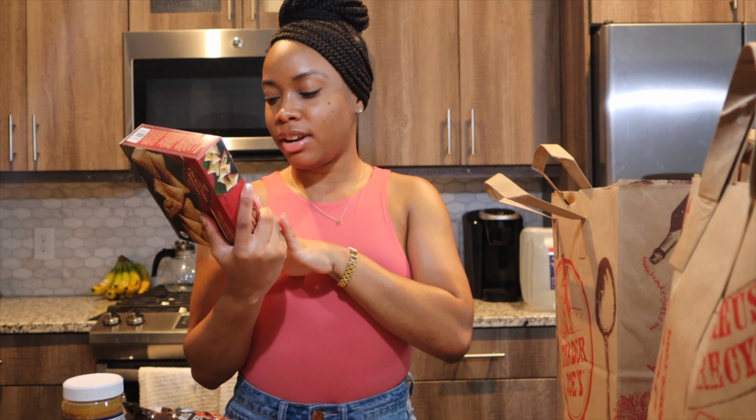So let me show you guys one thing that I've been eyeing at Trader Joe's, which I've never actually bought before. So it's my first time trying it. And I saw it online. I was like, oh my God, I gotta try it. But it's these chocolate lava cakes here. I've never actually tried these, but I'm gonna try it today. Actually, I might try it on camera as well.